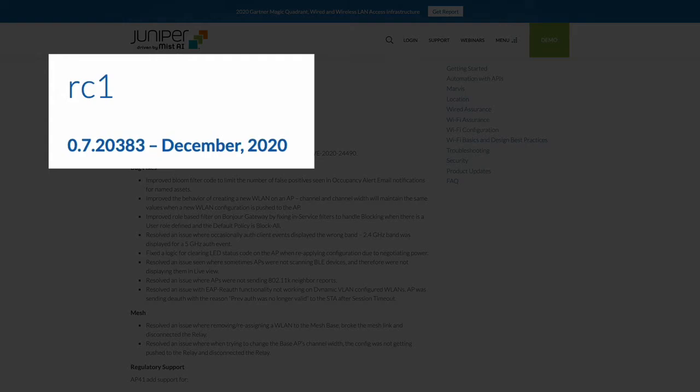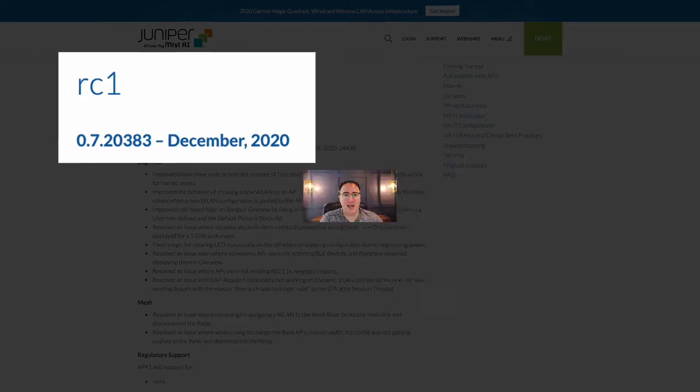That's technically, let's see, it's .7.20383, and that has all the latest enhancements and bug fixes, and all that stuff has been included into that .7 RC1 release. Again, very stable. Would recommend that you do upgrade your APs to that release.